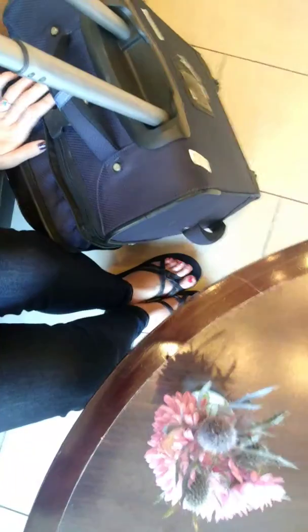So first off, what is what? If you've never heard of it before, this is a manicure. It's basically just getting your nails painted. That's like the simplest way of thinking about it if you've never done it before. And a pedicure is when you get your toes painted, which hopefully you can see. Here's my little toes down there.